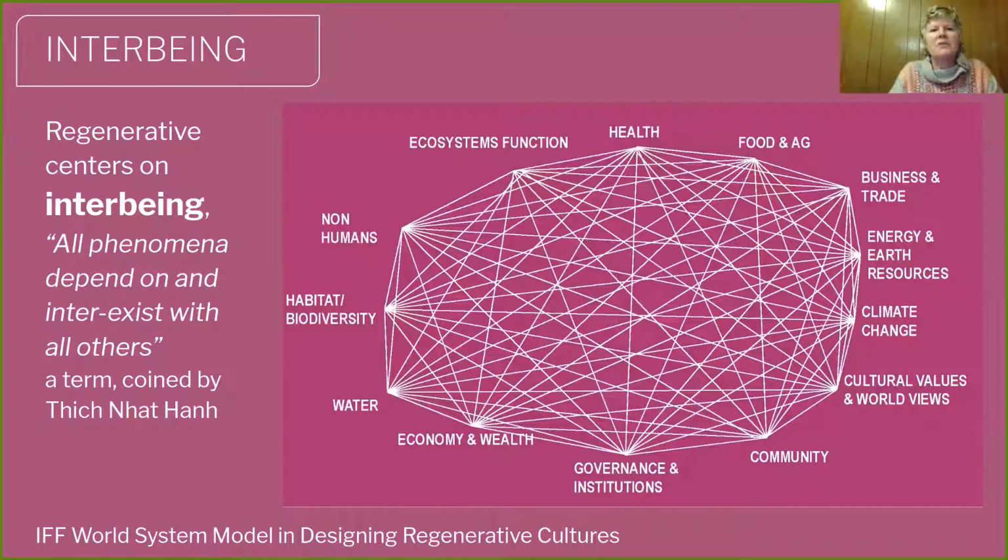It also really centers around this idea of inner being, which is a term coined by Thich Nhat Hanh, about the idea that all phenomena depend on and interexist with each other. So this was a diagram developed by the IFF, and I'm trying to modify it and looking at all the different domains that may already have relationships with each other, but we don't often see that visibility between them and understand the impact that an effort in one area such as governance may then have on non-humans or on ecosystem function or certainly in health and so forth.